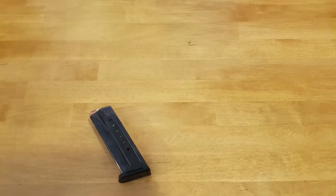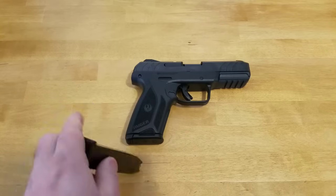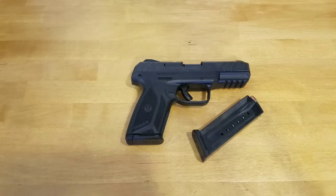If you don't like a long trigger reset, this may not be the gun for you. May have to work on that trigger, but otherwise, that's 7 things you should know about this. I like it. I'm using this for my everyday carry now, and I have no issues with it.